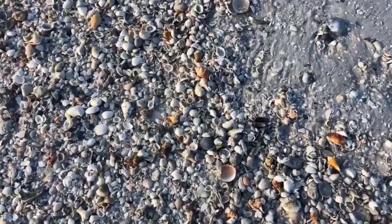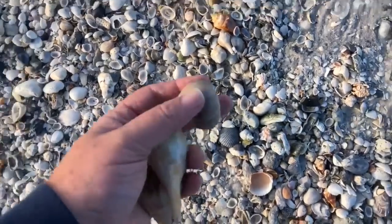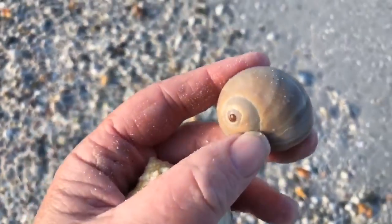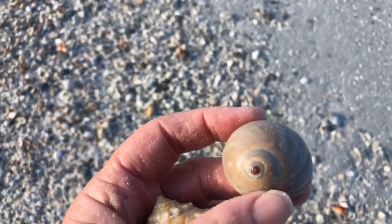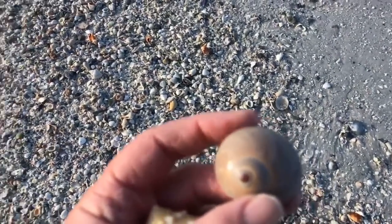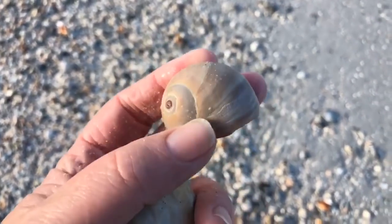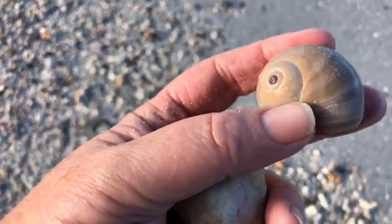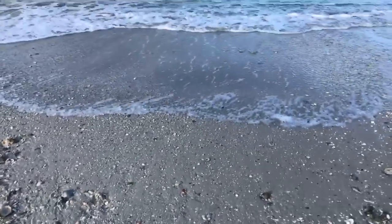Look at this big moon shell. Look at this. Look at that. That's a nice shark eye right there. That is a good size shark eye. Beautiful shell, absolutely gorgeous. People are just walking right by him.